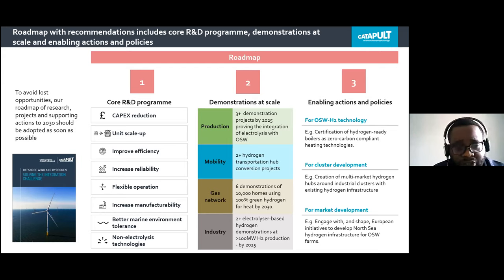For example, I've come across one that has no membranes and does it through cryogenics. So technologies like that might be at low TRL levels or medium TRL levels. How do you progress that to higher TRL levels? Then as well, as we would expect, you should have demonstrations of scale with trial projects to test different aspects of this, be it from production to mobility to gas network industry. And as some people have touched on today, there is the huge question mark around the policies that will need to be developed to make this progress further.